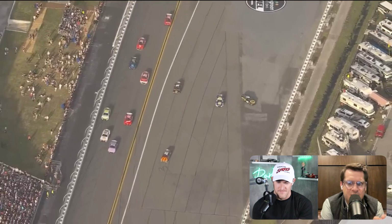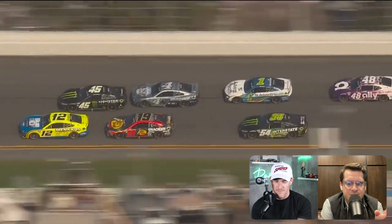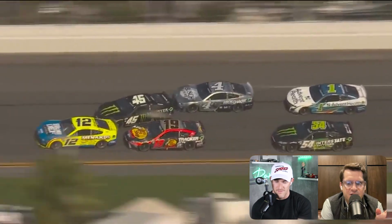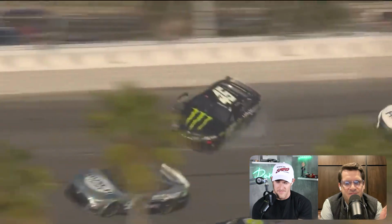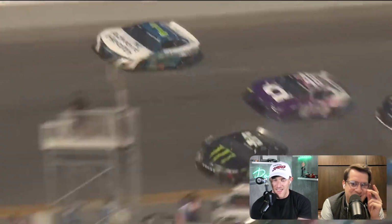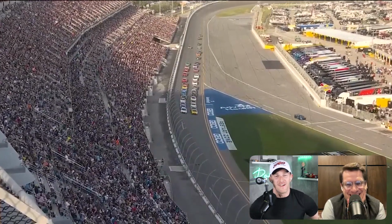Who was this? I don't know if we're going to see the replay again. So that's Harvick behind him. Oh, yeah. Oh, it's just a mid-corner bump. I mean, there's not much to learn there. That's just the corner there. I don't know if I actually even touched him, but yeah. Kevin doesn't think he touched him. He definitely touched him. Well, we got news for you.